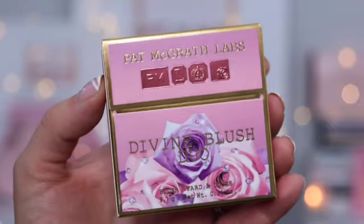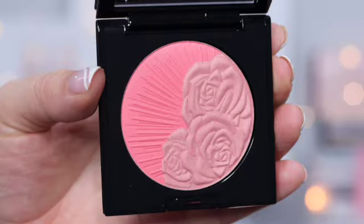So today we are talking about some absolutely beautiful new blushes from Pat McGrath. These are the limited edition Divine Blush Duos. They retail for 60 Canadian dollars and you get 9.7 grams of product.